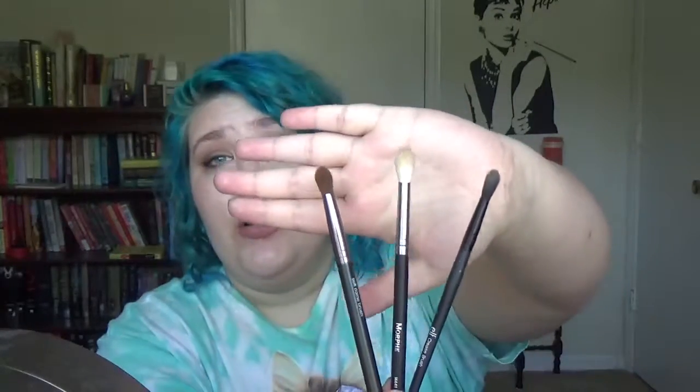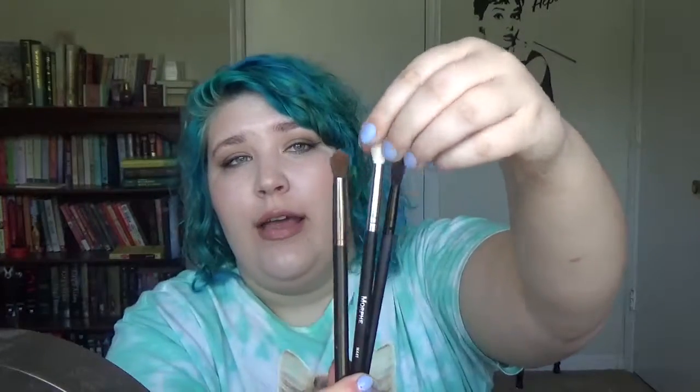So for a more precise application, if you don't have a defined crease, or if you want to define your crease a little bit more, just make it really shadowed, these brushes are best. These are a little bit smaller and a little bit denser, and they're more precise brushes. They look like this, so most of them are a little bit taller and they're pretty dense. They're a lot denser than the other brushes that are a lot fluffier.